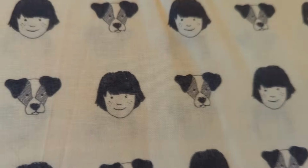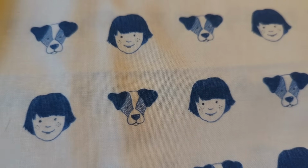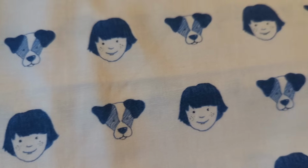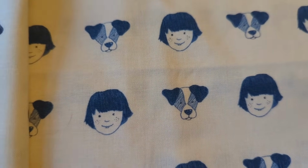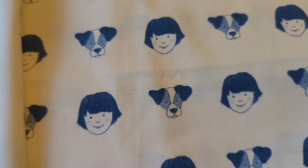A charcoal version and a blue version as well. So I'm going to be making those. I've also got some vintage fabric with sheep on it as well. So they'll be in the, what's the word? I'll be starting to do these next week.